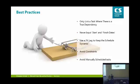Question? What would be the start date of that task? Okay, so if a task has no dependency, project start date. So as soon as you can get a task done, get it done, right? I mean, if we've got unlimited resources, everything will be done on the first day of the project, right? Unless those true dependencies exist.